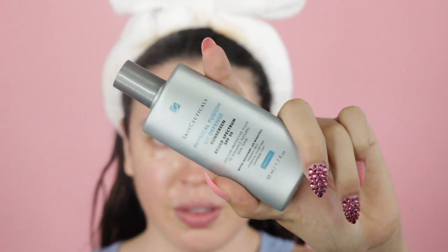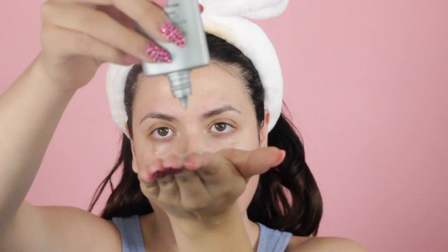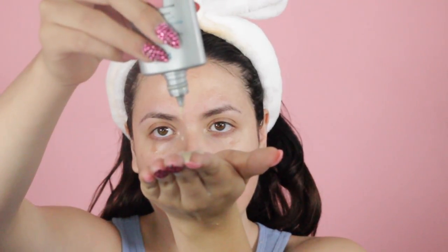And no skincare routine is complete without some SPF. This is SPF 30, and what I love about it is that it has a tint. And this tint, you'll see, gives my skin a beautiful glow, and it covers up and color corrects any of the redness in my skin. So I totally love this for an everyday thing.